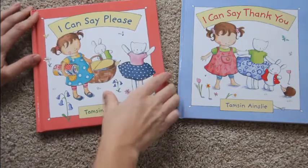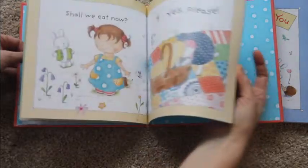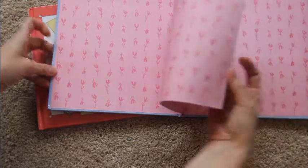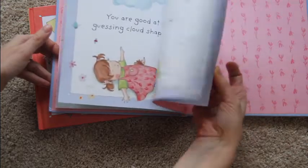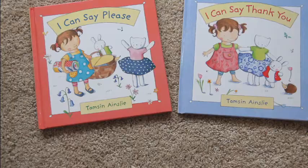Here are two cute books for practicing manners. This one is I Can Say Yes, Please. And basically the books go through different situations where you might say yes, please, or thank you. When I am reading these books with my kiddos, I actually will read one side and then I'll have my child say yes, please, or they'll say the thank you part. So definitely two cute books for practicing manners.